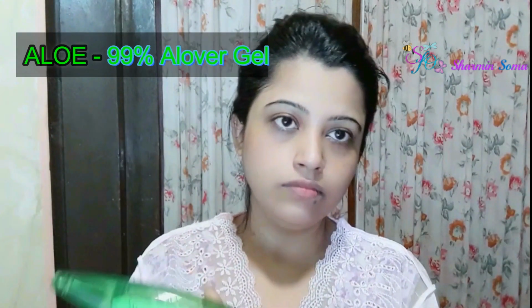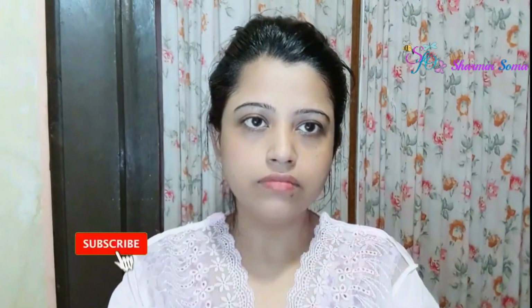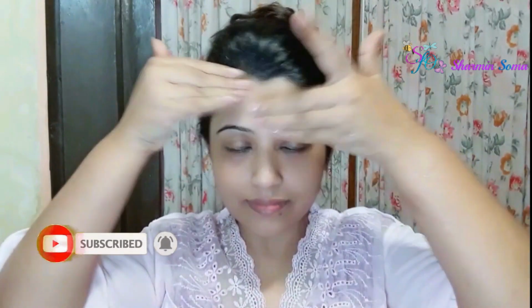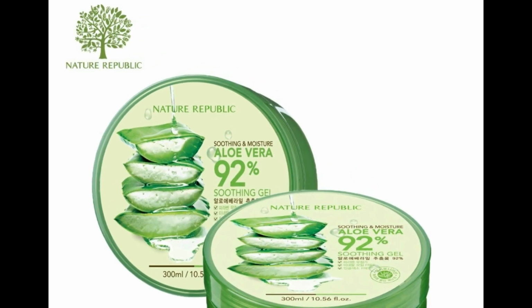After cleansing and toning, now we have to use moisturizer, but here I am using aloe vera gel as a moisturizer. If you want to use moisturizer on your skin, then use an oil-free moisturizer. Neutrogena has oil-free moisturizers according to your skin type, and Smile company also has oil-free moisturizers. And if you have pimple prone skin, then use this aloe vera gel. It's very good for pimple prone skin. You can search on YouTube, there are lots of videos on it.